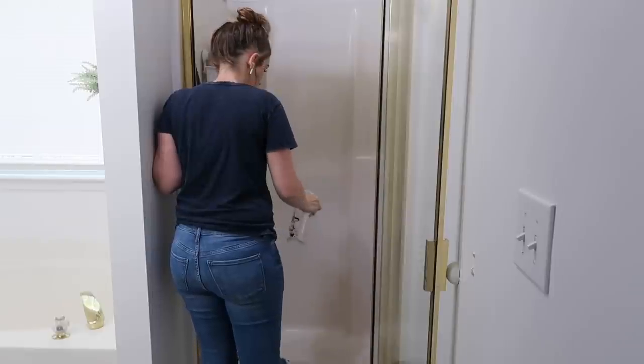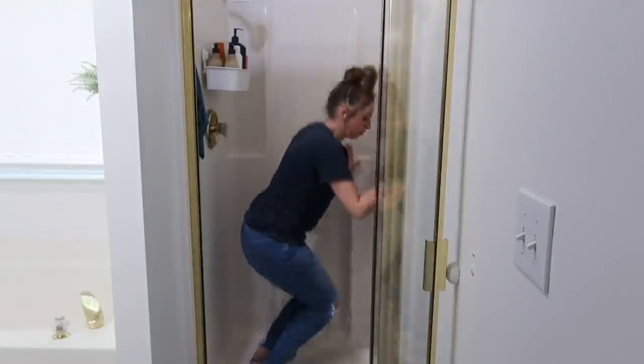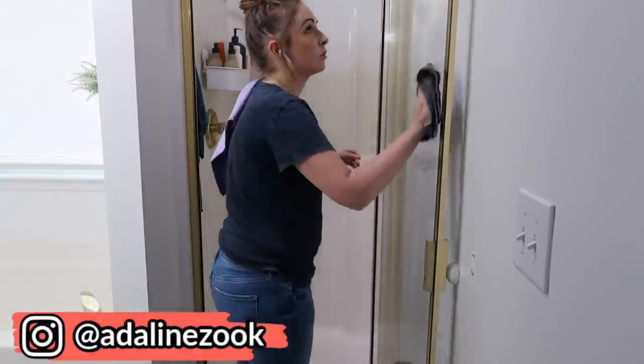I sprayed the tub and the shower out with my tub scrub, and I did not get the clips of me doing the tub, but I did get the clips of me doing the shower, and then I used my bath scrub mitt to scrub everything down.